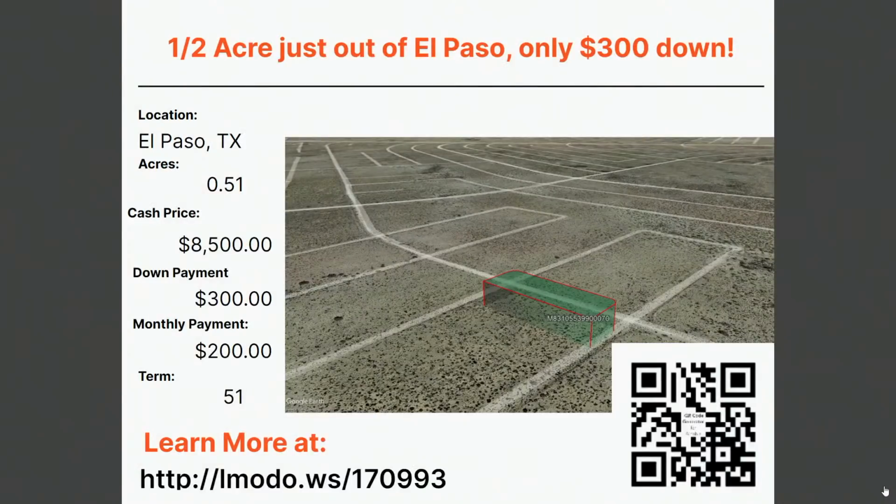And now moving on to Texas. Heading over to Texas tonight. Check out this one. This is a nice half-acre buildable lot in Texas. 0.51 acres. No, $8,500 is the asking price.